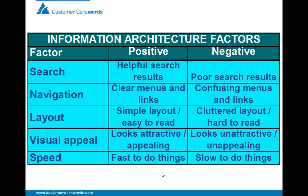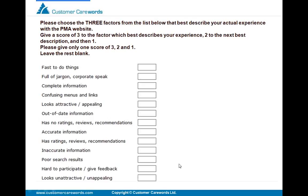Then what we do is we create a simple, fast-to-do survey, which says to people, please choose the 3 factors. So what we do is we present the 26 factors, and we're just showing you a sample of the presentation here, in randomized order.